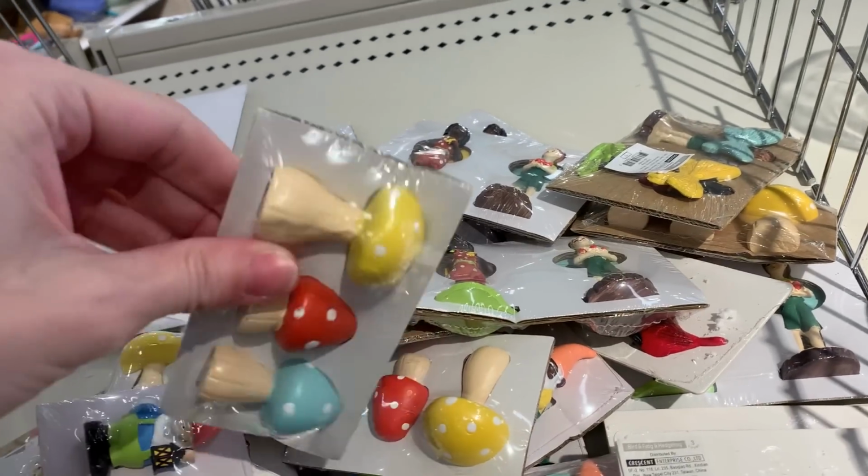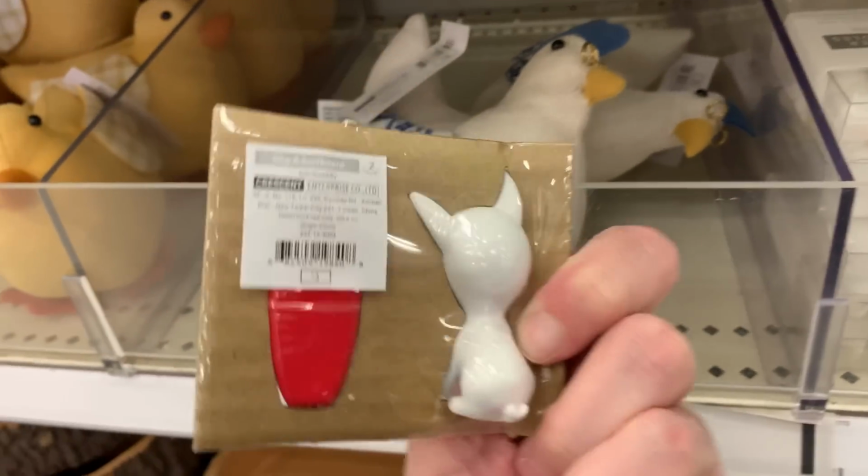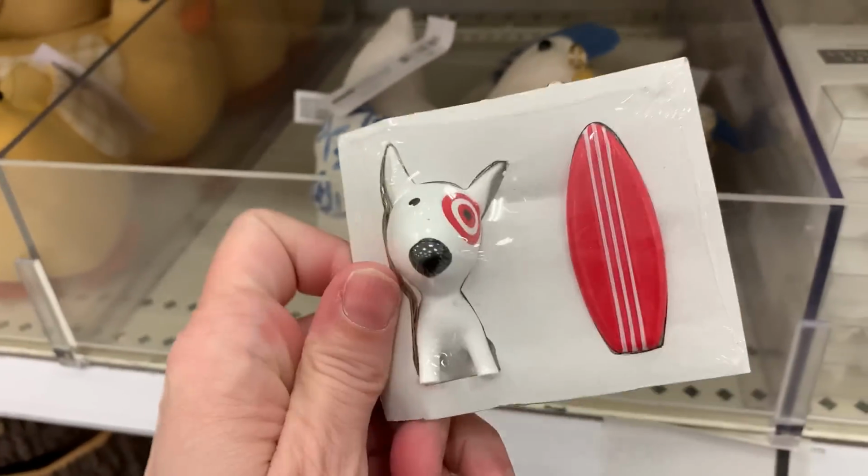I found another set here with mini mushrooms. This one's also $3. And check it out. I even found a little miniature Target bullseye dog in here, and he's got his own little surfboard.